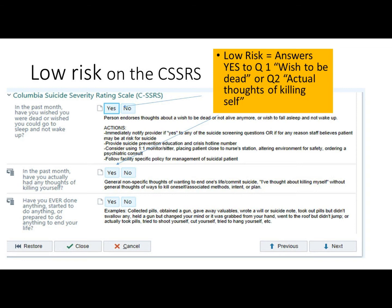So questions 1 and 2 count as low risk questions. We try not to remember things, right? This isn't something that you should plan to recall. That's what that infogram was for, right? It tells you the questions 1 and 2 are low risk questions. In the past month, have you wished you were dead or wished you could go to sleep and not wake up? In the past month, have you actually had any thoughts of killing yourself? So if I say yes to just those 2 questions, that puts me in the low risk category.